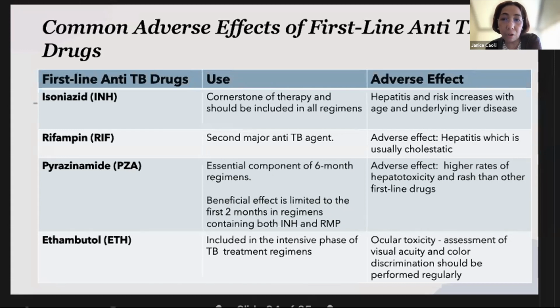So please be also aware of the side effects. Most of the anti-TB drugs affect the liver. Kaya nga ano sila tawag sa kanila ay hepatotoxic. So you have to monitor your patients during treatment, especially HIV patients, kasi ang dami-dami nilang gamot, ang dami-dami nilang OI, sabay-sabay yung mga gamot na binibigay sa kanila.